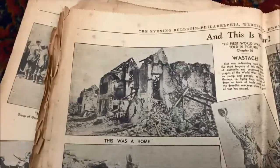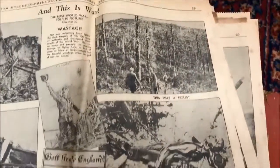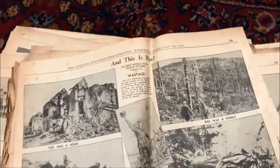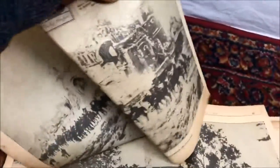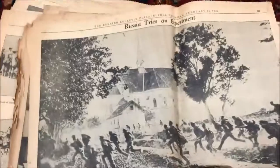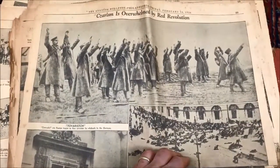Again, more about destruction. A destroyed home, a destroyed church, burned down forest. That one speaks for itself, and so forth. Again, more pictures on the bottom of each page. Just incredible. There are 40 of these, so an enormous number of pictures. Russia's involvement there, what's going on in Russia. Tsarism, talking about this was simultaneous, of course, with the revolution going on in Russia, and they're covering that point and that angle of it.